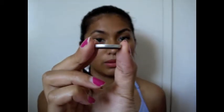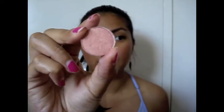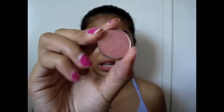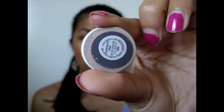You can buy them like this, in this small packaging, or you can buy them as a refill. So they come in a cardboard box, and you can buy them just like this on its own. When you take it out of the cardboard packaging, this is what it looks like. It's just the pan itself with a magnet on the back.